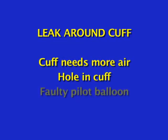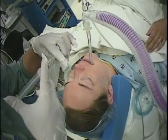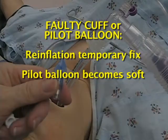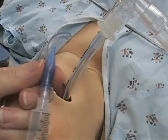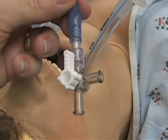A leak around the cuff can be caused by the cuff needing more air, a hole in the cuff, a faulty pilot balloon, or a cuff above the cords. In the case of a cuff above the cords, the risk of an unplanned extubation is high. With a faulty cuff or pilot balloon, reinflation of the pilot balloon temporarily fixes the problem, but the pilot balloon becomes soft again as the cuff deflates. If the pilot balloon is faulty, attaching a closed stopcock after reinflation will often solve the problem. If the cuff itself is leaking, the tube will need replacement.